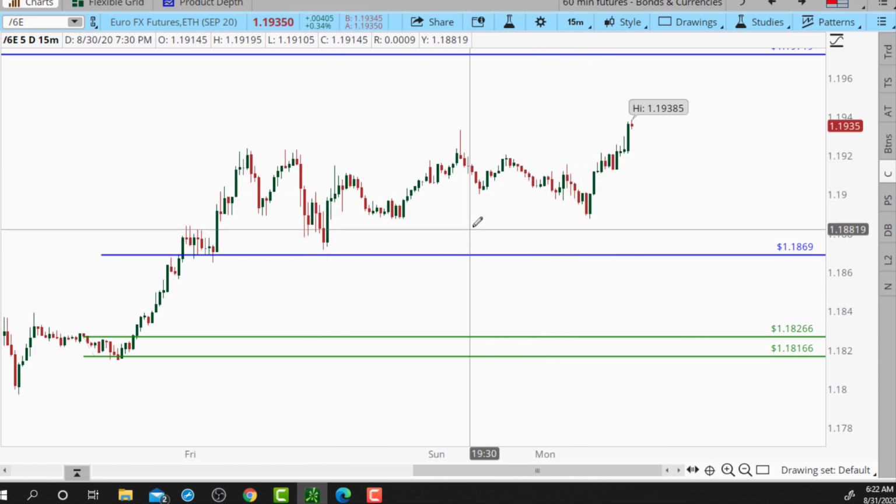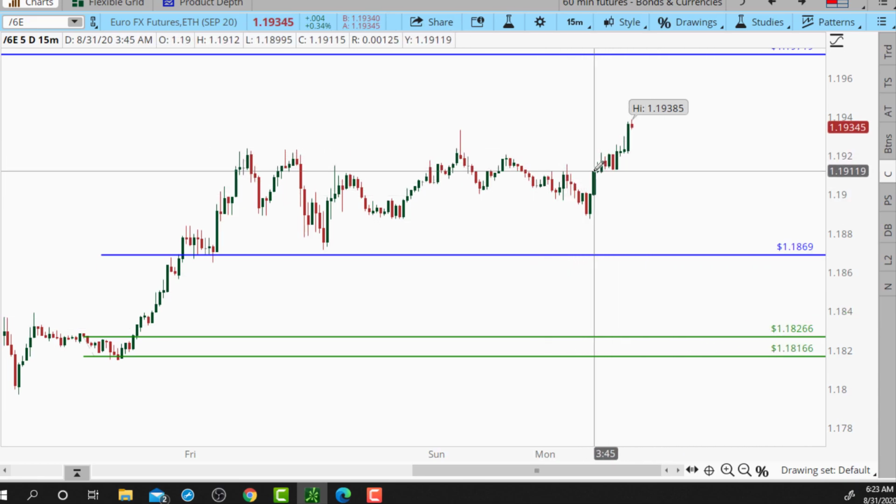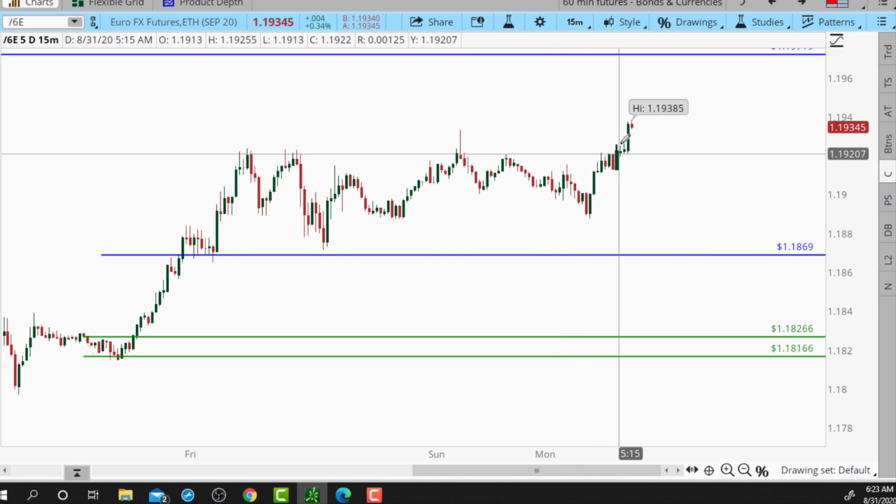I feel like I'd rather be a lot more cautious. And those of you that watch every day know that I am a lot more cautious. I'm not going to force a trade just because I think I need to take one. And the euro's telling me right now that if I go out and find something, I'm going to be forcing it.